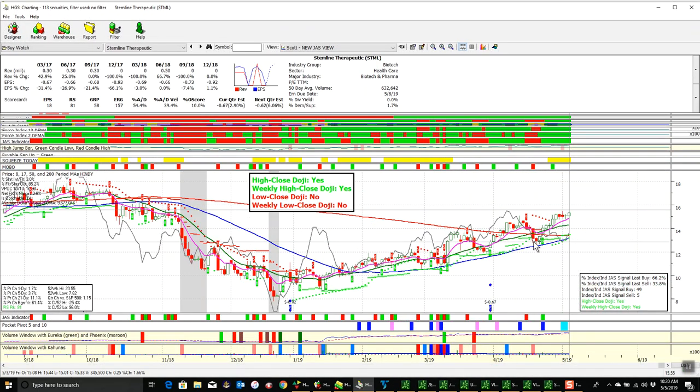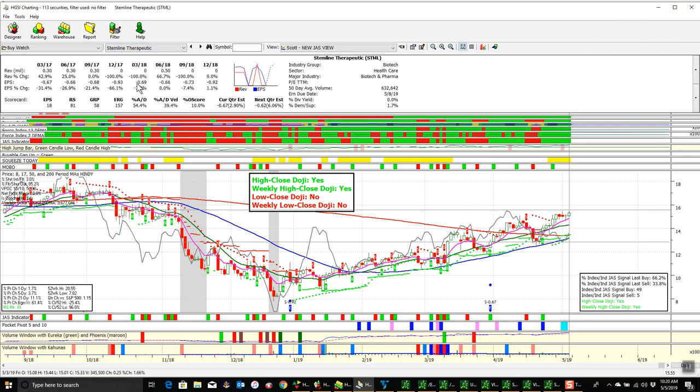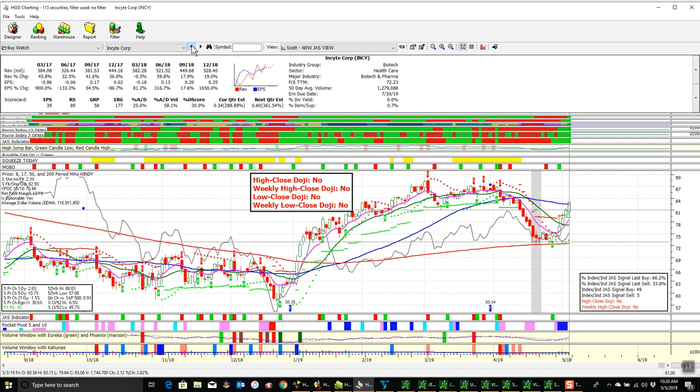On the biotech side, Stemline will be presenting at ASCO. It's in a very steady move up here. It's already getting at the high jump bar, so be careful. Insight, I picked that 2 weeks ago when it was at a really good buy point. Now it's getting extended. Now it would be interesting to see, does it break out here with great earnings per share growth, or does it fall back?